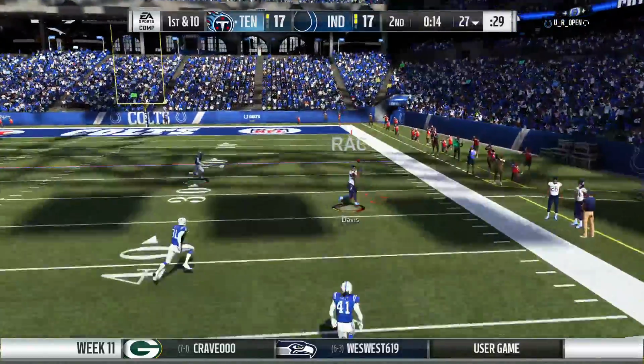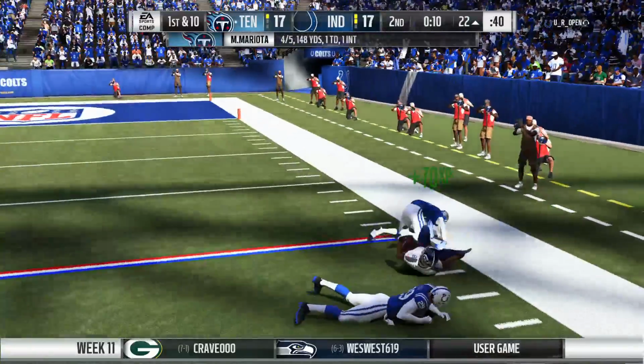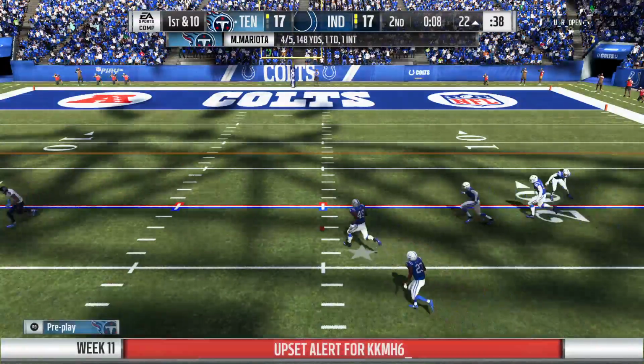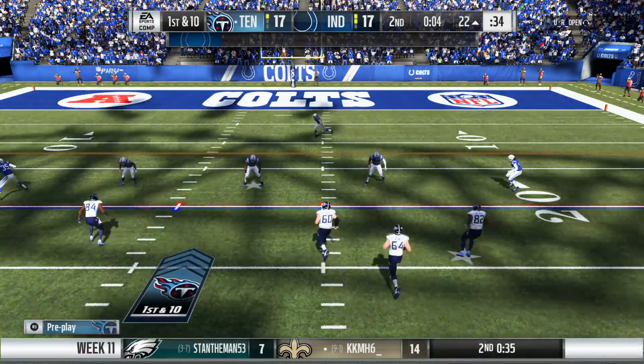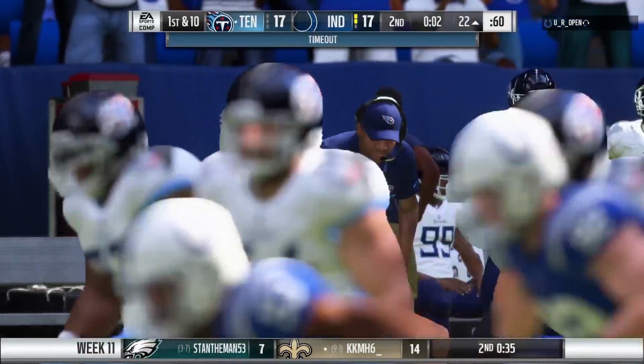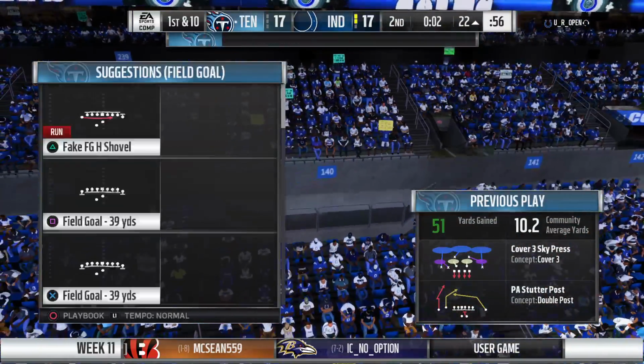uncorks one for Davis. Wide open, complete. And all the way down to the 22-yard line. A big play there just before halftime. 51 yards. And we're going to get a timeout with 2 seconds remaining in the second quarter.